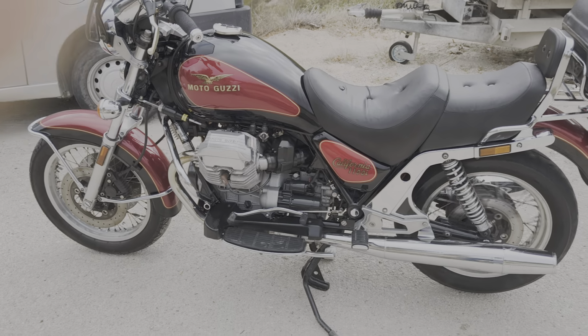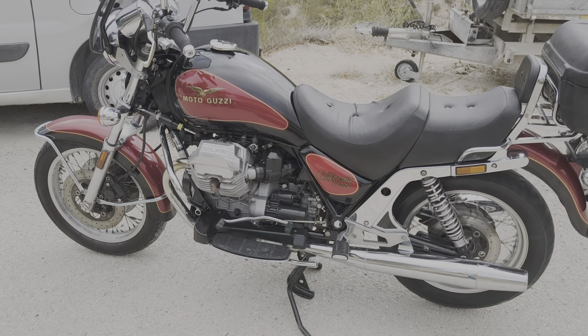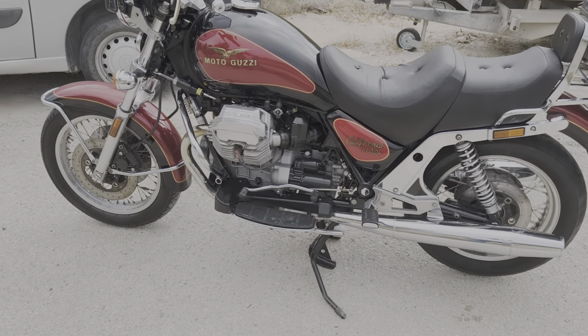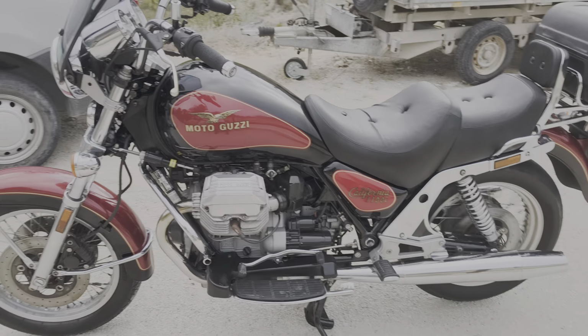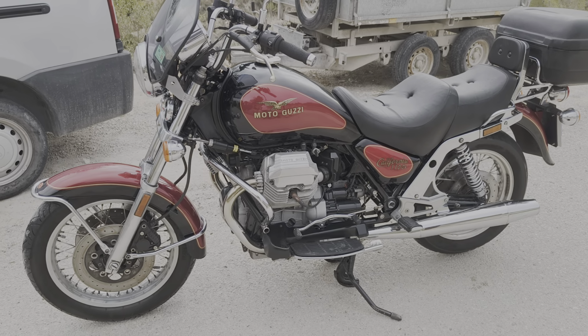So guys, what have we got here? Well, bit of an impulse buy, guys. It's a 1995 Guzzi California 1100, and one owner from new, bought in Italy in 1995, full paper trail.